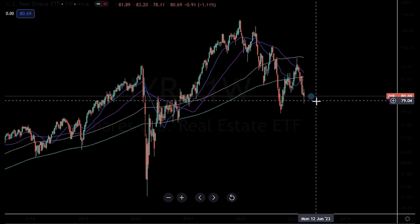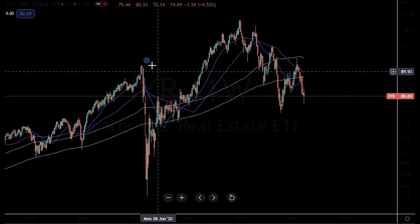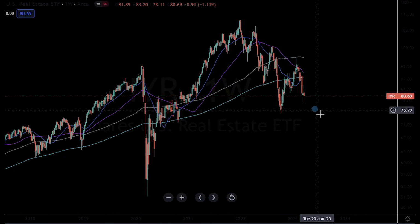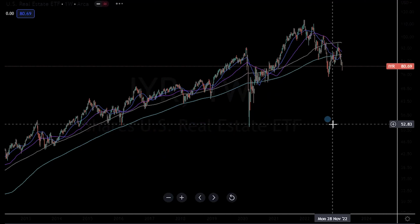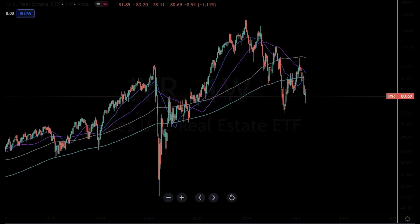I think even the physical real estate is going to have this grind lower and lower and lower, because this type of selling is a lot different to this type of selling. And we haven't even seen real panic occur in a lot of these real estate sectors. If that does, it likely means we're going to be heading much, much lower.